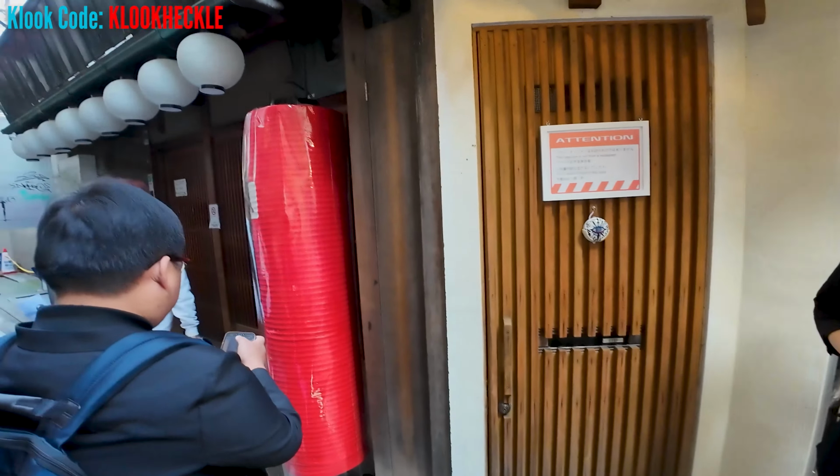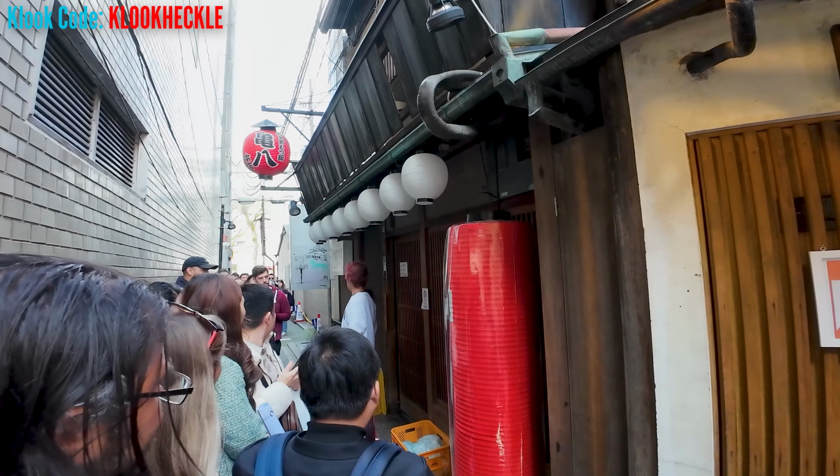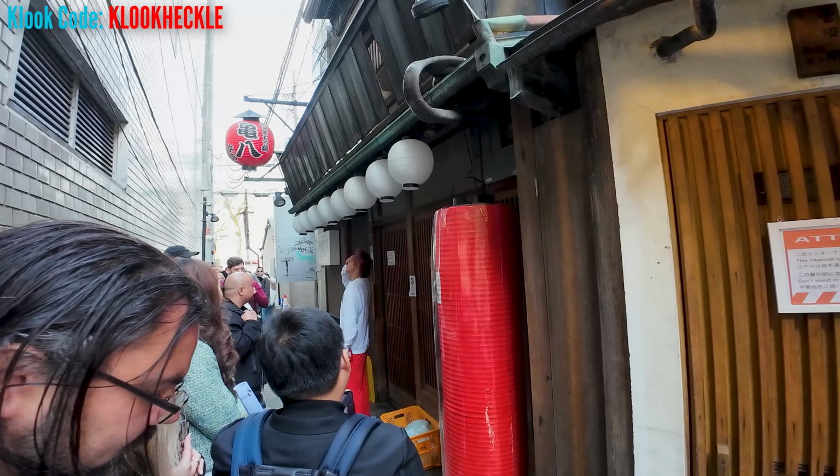Kichi Kichi Omurice is a must-visit spot in Kyoto, well-known for its mouth-watering omurice. But the highlight is the incredible technique of the chef as he prepares the dish right before your eyes.